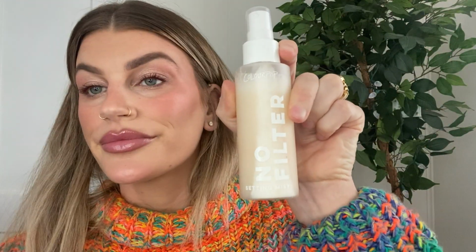Perfect. And then a little glossy Maybelline Lifter Gloss in Ice. Cute. Maybe a little spray. Oops. ColourPop No Filter. Shake this because if it sits, mine lays down like this, all the, whatever it is, it's not glitter.